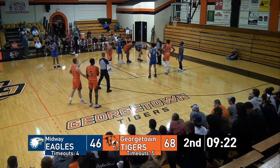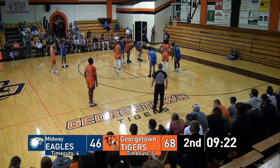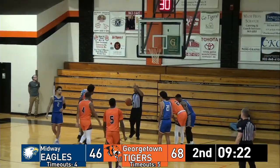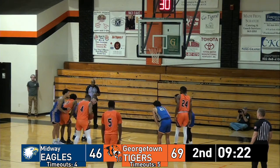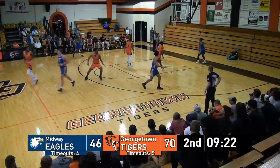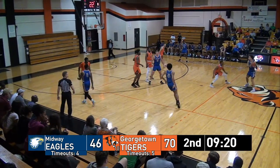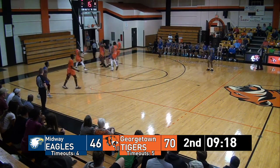Little hip check. Going to send Spikes to the line. And here we go with more free throws. Spikes is good for the first one. And Spikes goes 2 for 2 at the line. Donnie Miller. The Eagles swinging it around the top of the key. Miller driving, lays it up, and it's good.